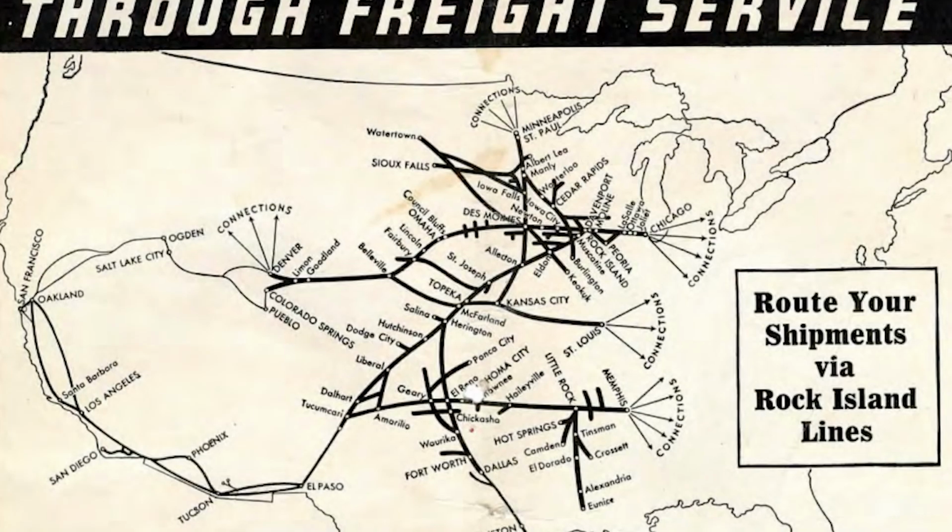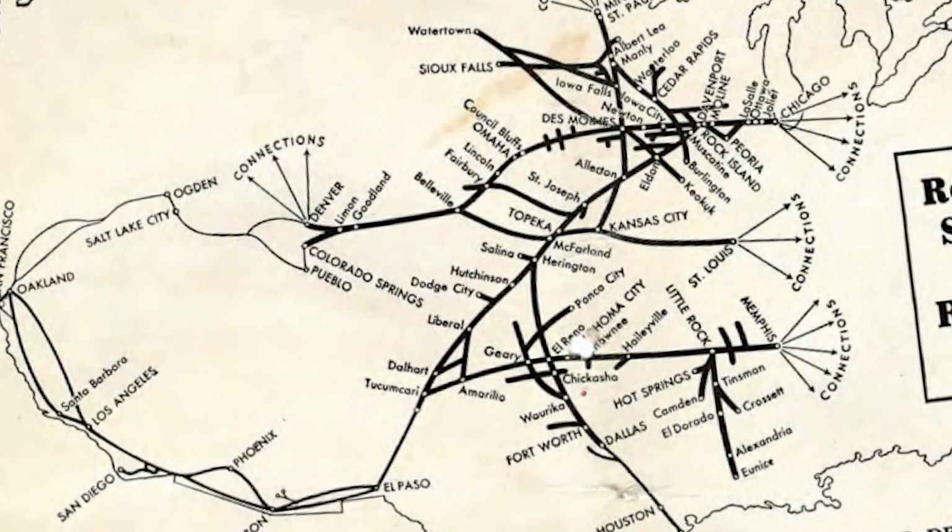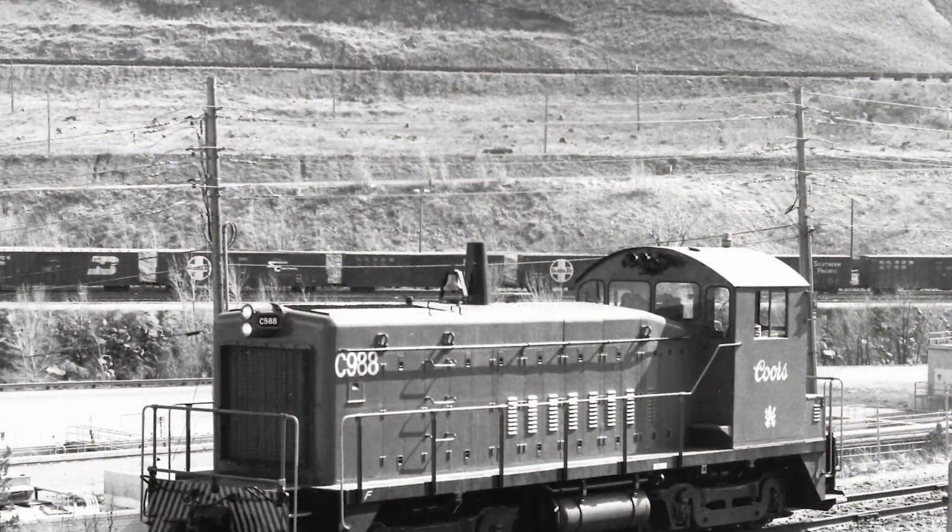Hi, I'm Paul Hammond, Executive Director of the Colorado Railroad Museum. Our subject big train today is a diminutive switching locomotive, but not just any switcher. This locomotive enjoyed a long service life which began on one of the major railroads serving Colorado and concluded right here in Golden.